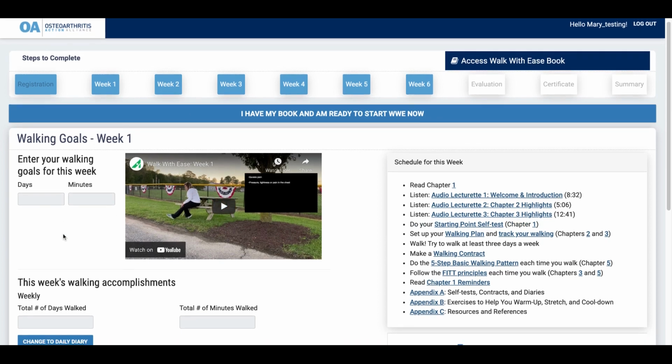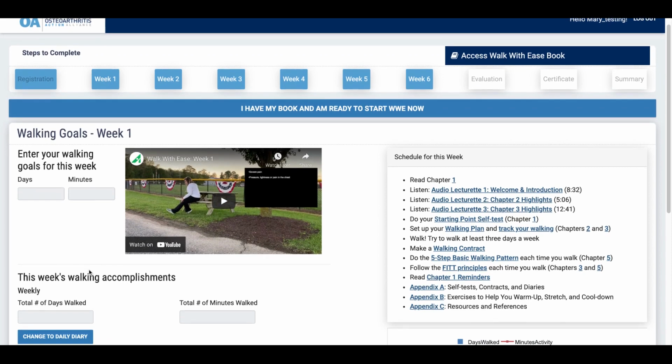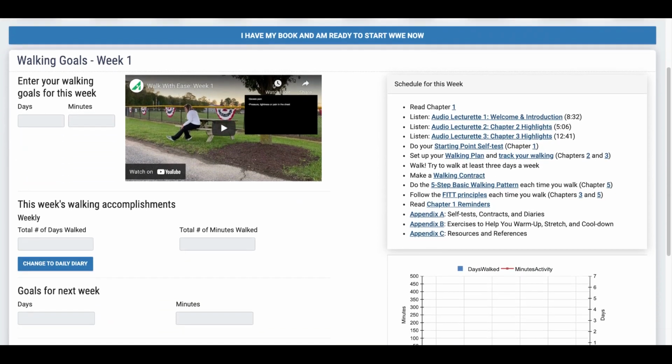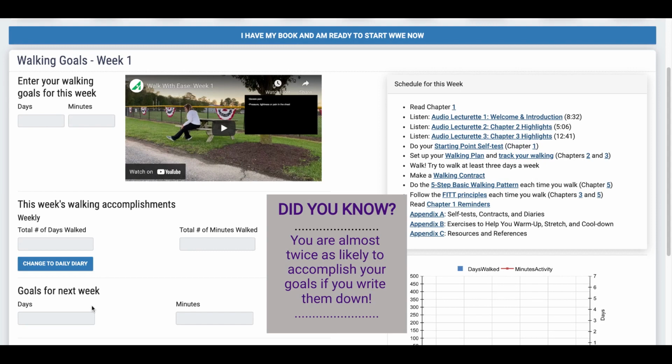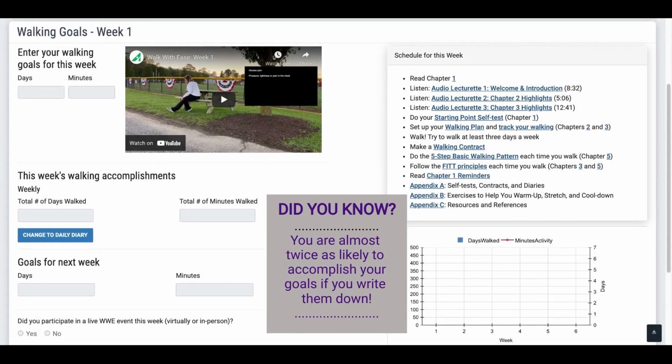As you can see, each day or each week of the portal has a section that is dedicated to you setting your goals and tracking your accomplishments. This section looks the same in each week of the program.